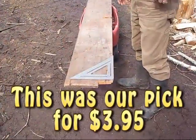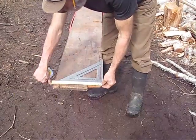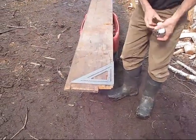How many times do we find a board that's longer than or wider than 12 inches? Not very. That's like 13 and a half inches. An old board.